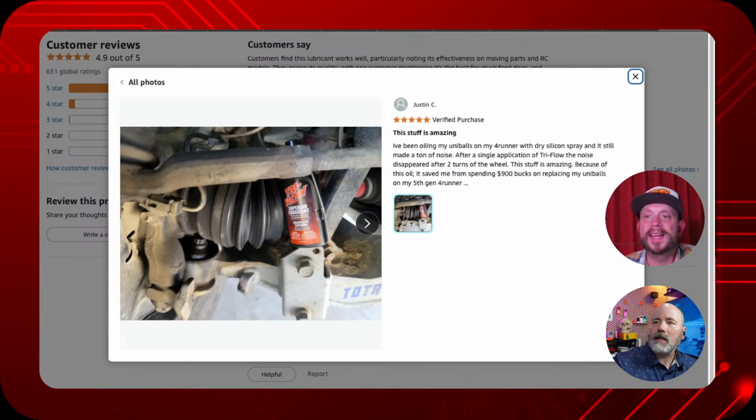"I've been oiling my uniballs on my 4Runner with dry silicone spray, and it still made a ton of noise. After a single application of the Tri-Flow, the noise disappeared after 2 turns of the wheel. This stuff is amazing. Because of this oil, it saved me from spending $900 on replacing my uniballs on my 5th gen 4Runner," and it saved his marriage. Yes, that's all of the above.